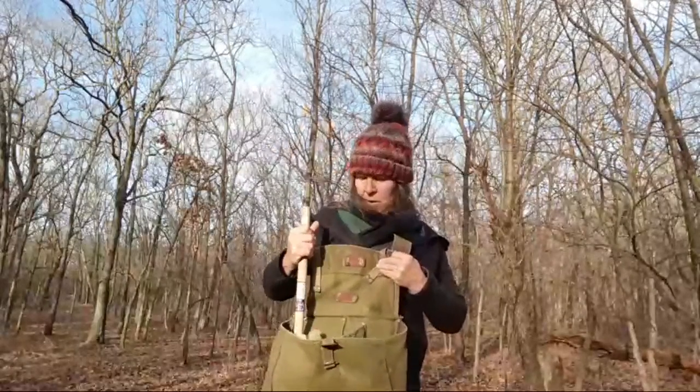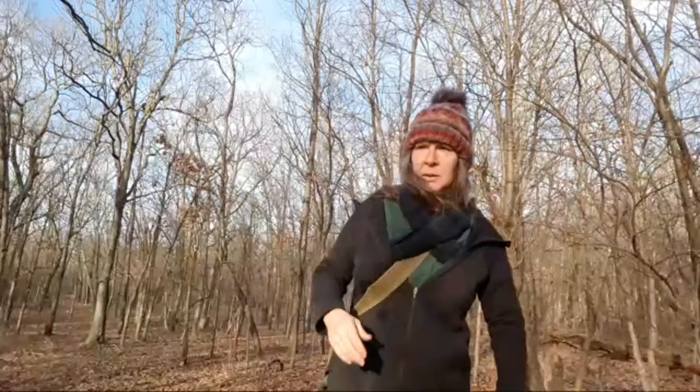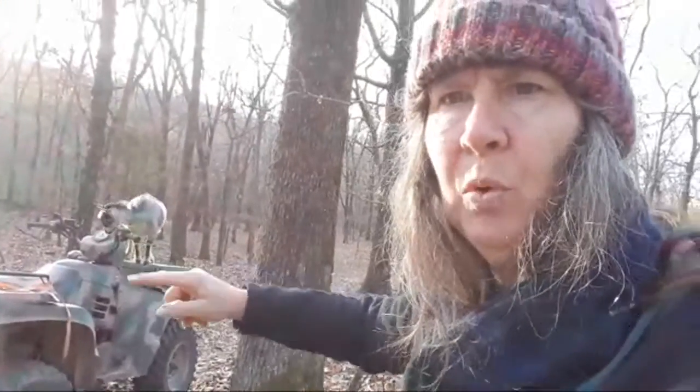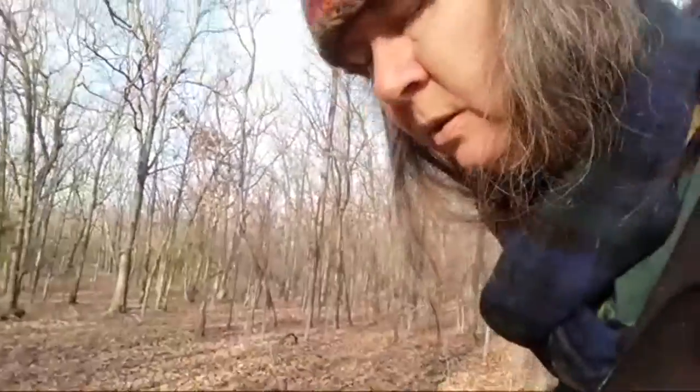Right here is a real goat. She's fussing because she wants real food, which I didn't bring her. And she's already fat. She's jumped up on my four-wheeler. See if I can show you her real quick. There she is. That's Pepper Pop. That's the baby that was born earlier this summer. She's used to going up there to get yummies.